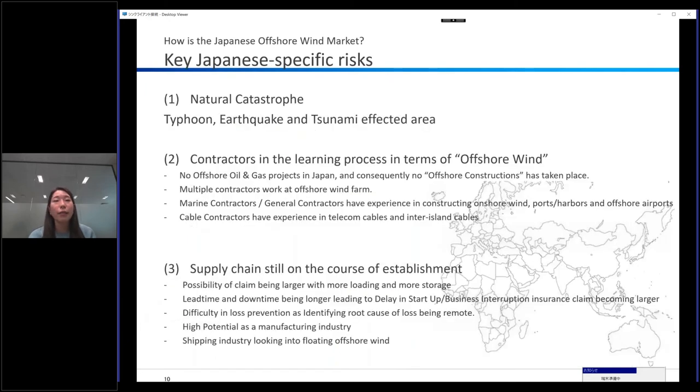On this slide, I would like to point out what we think are the Japan-specific characteristics and risks. I prepared 3 points, and the first is one I think everybody else brings up as the first point too: we have to consider the impact of natural catastrophe, NatCat, on projects in Japan. But I would like to point out that the tendency and characteristics of NatCat differ per area.